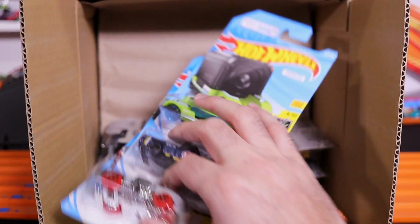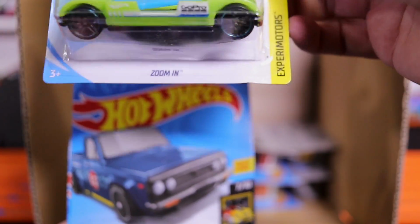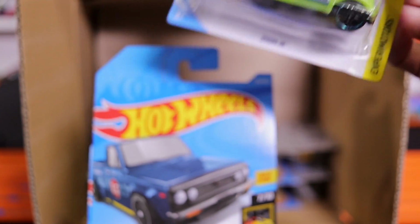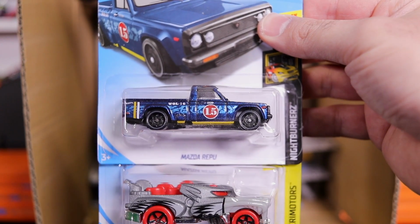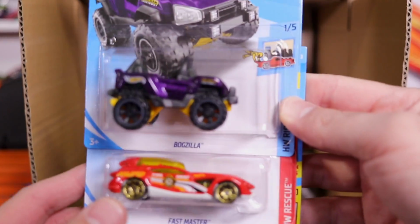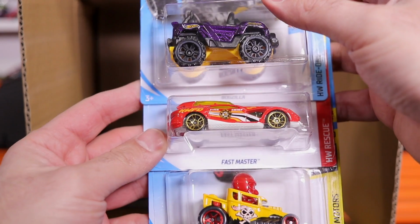These ones right here, what do we have? We have got the Zoom In. There's the Zoom In. Check out that Zoom In. Oh yeah, oh yeah, oh yeah. And we've got the Mazda REPU pickup truck, the Hotweiler. And after those ones, we've got Bogzilla. We've got a Fast Master.